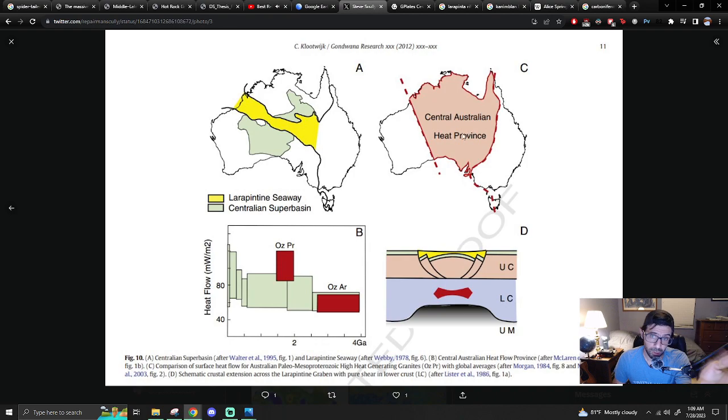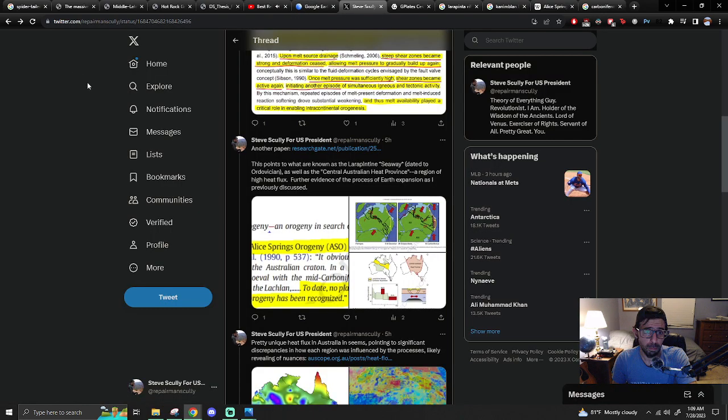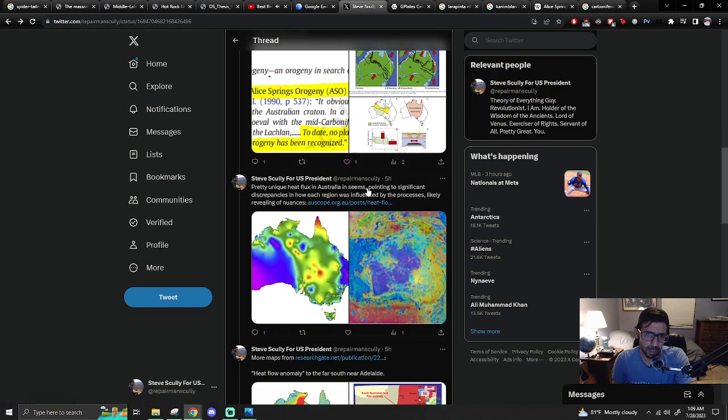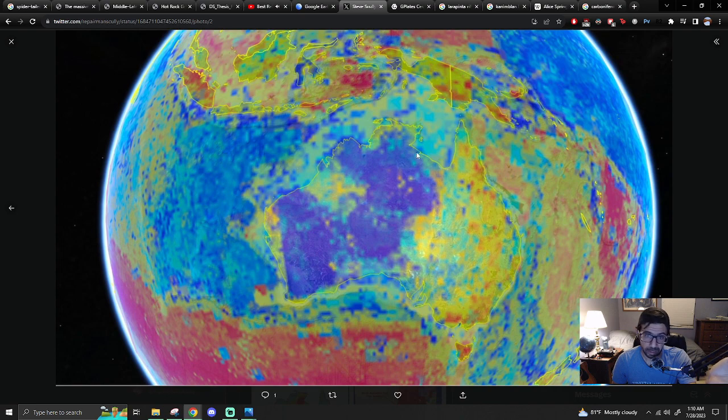Let's continue. Central Australian Heat Province. So I looked for other things. I was like, Heat Province? What the? I've never heard the term Heat Province before. Weird. So I looked around, and pretty unique heat flux in Australia. I found this article that showed the heat flux, heat flow, where it's distinctly lower over here generally. I don't know how precise this is. I was reading that some of the measurements are hundreds of kilometers apart. We recently updated it, but I don't know how good it is yet. I think this is the best we got as far as I could find.